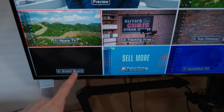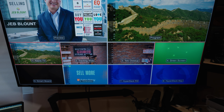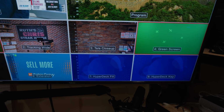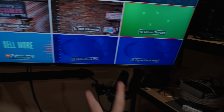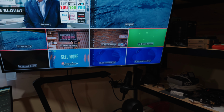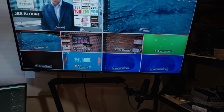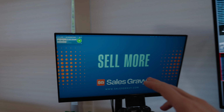Our smartboard is currently in Studio Blue, so that's why it's not displaying anything. We've got the cameras. We have a playback hyperdeck that can play back like intro videos and stuff, or overlays. That's why you have fill and key, so you can do actual transparency overlays with videos that you make in ProRes 444. This is where we put the zoom window.